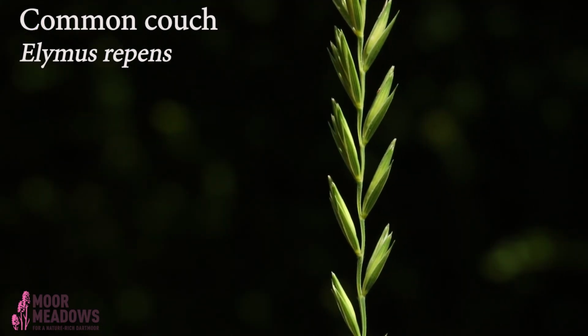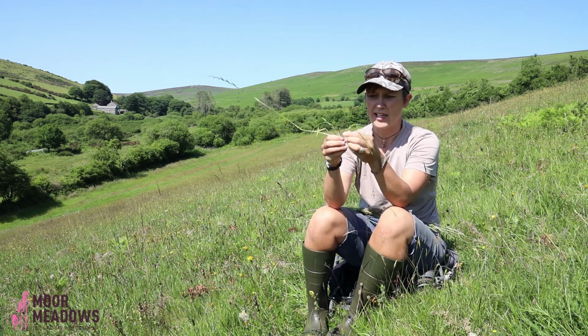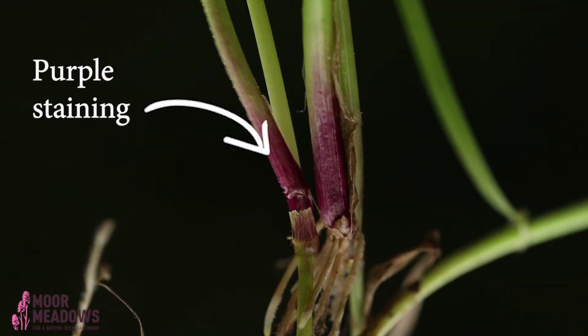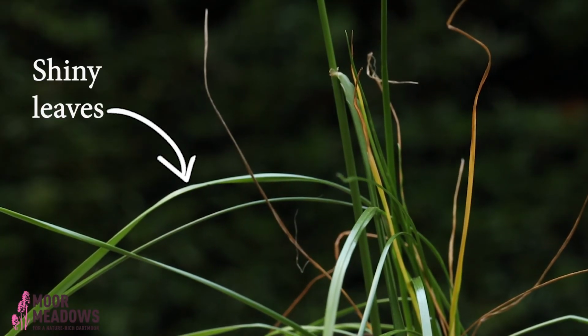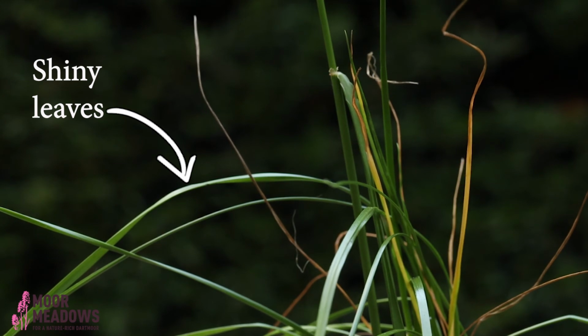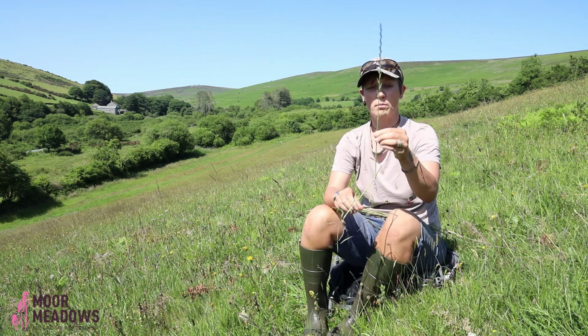Another thing that's quite characteristic about ryegrass is it has a purple staining to the base of the plant, and this helps you identify it at all times of year. And it has a very, very shiny underside of the leaf. So sometimes when you watch wind blow over the surface of a meadow, you can see the shiny underside of the leaves as the wind blows, so it's quite easy to see even at a distance sometimes. So this is perennial ryegrass.